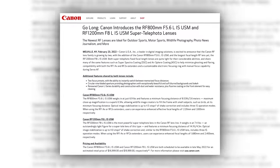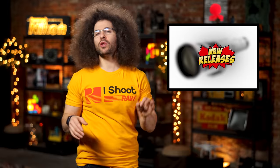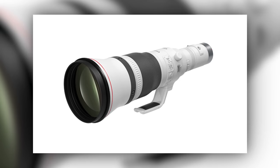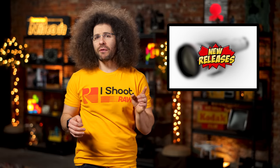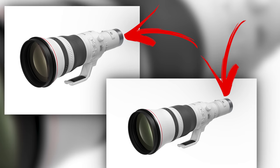And finally, why didn't anybody tell me that Canon was getting into the car business? Oh, that's right, because they're not. They're just offering two new lenses that could buy you a pretty nice car. Last week, Canon announced two new RF lenses, an 800mm 5.6 and a 1200mm f8. Now, if you're looking at these lenses and thinking to yourself that it looks like Canon just slapped teleconverters onto the back of a 400 2.8 RF and called it a day, I'd have to agree with you.